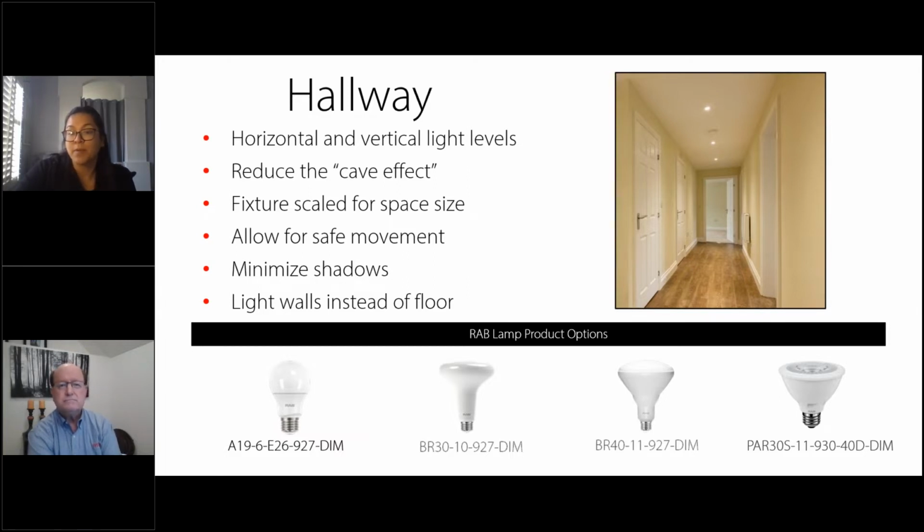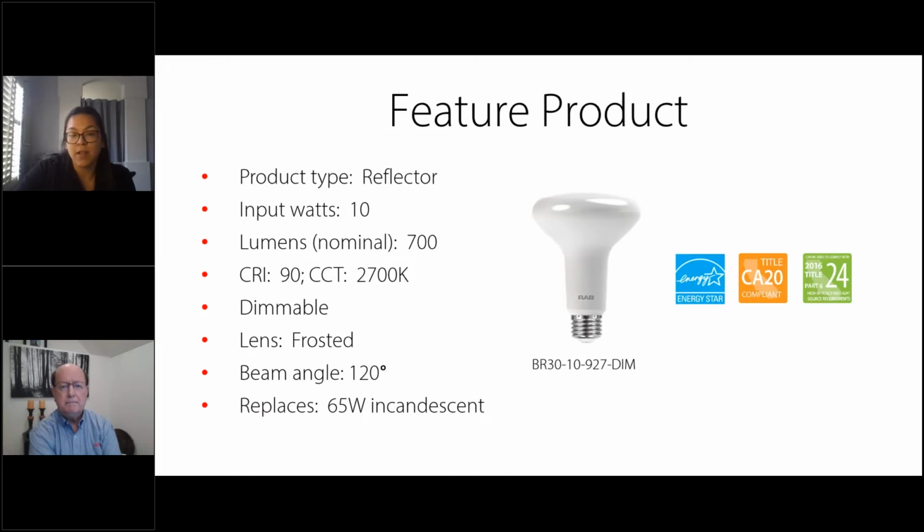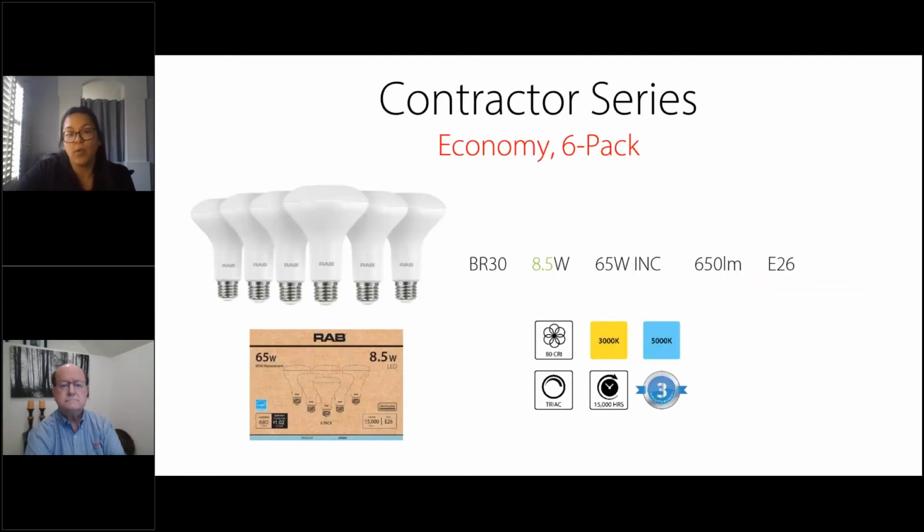So for something like this, I'd probably use the BR lamp. Depending on the size of your can, 4-inch or 6-inch, you'll select between the BR30 and BR40. Let's assume this is a 4-inch and go with the BR30. Energy Star approved, Title 20, again, approval for sale in California, and Title 24. So it's got a 90 CRI and it's dimmable. So it's a really great option to put in something like your hallway.